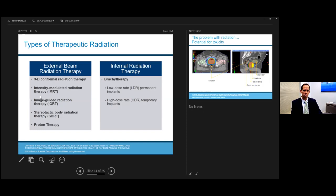Proton therapy is a charged particle therapy that, based on the energy of the proton, will give off all of its radiation energy at a specific depth in tissue, and very little radiation goes beyond that target. There are potential benefits for proton therapy in certain body sites, but at this time there's no data to suggest that it's any more effective than X-ray therapy for prostate cancer. However, there are randomized trials currently being done to determine if that's the case.